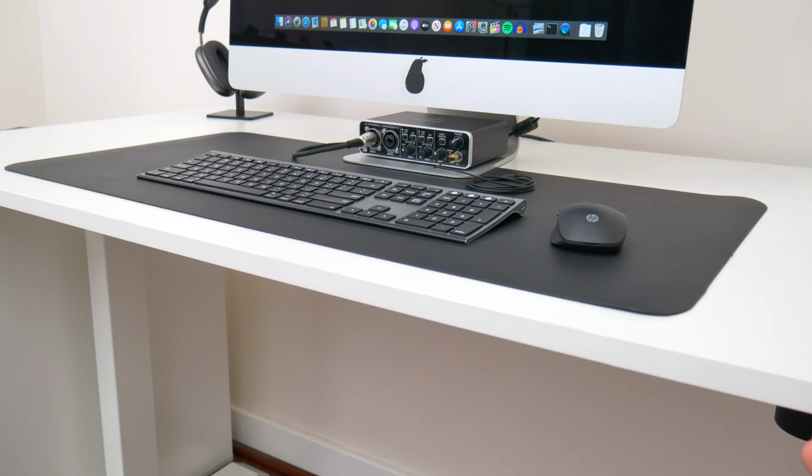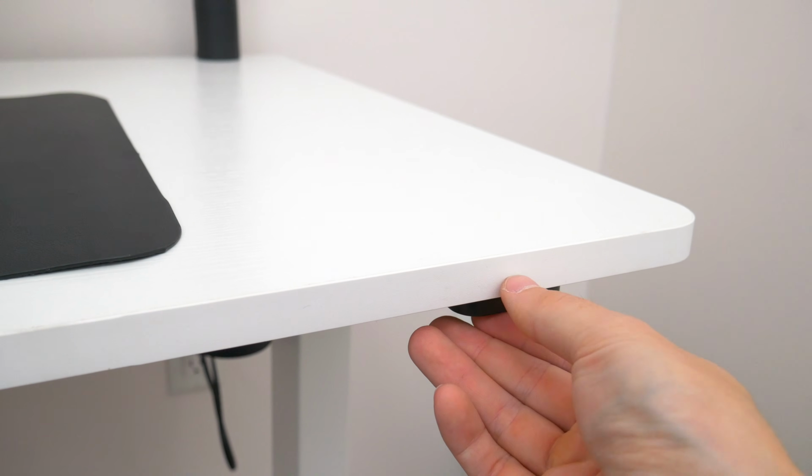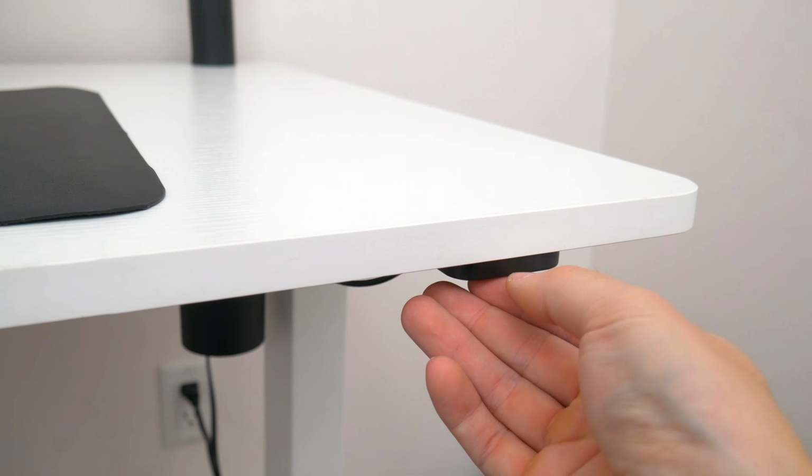Also, when filming videos, it's kind of nice to just change the height of the desk a little bit to adjust a shot or something. I do that from time to time too.